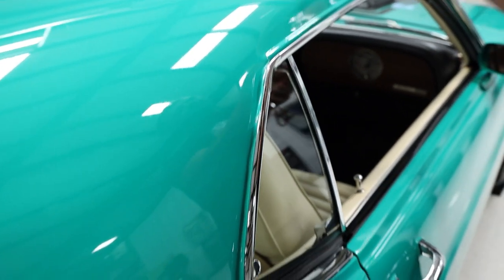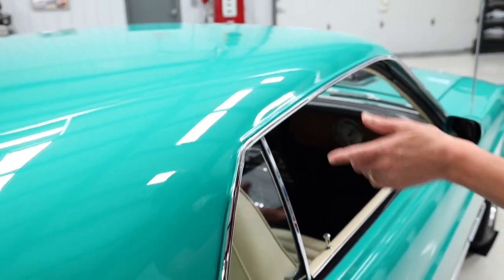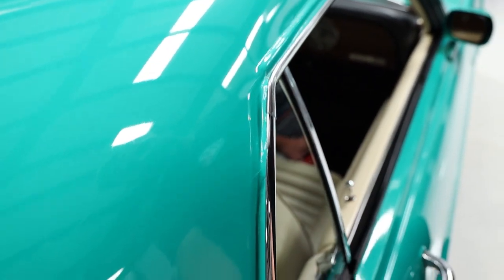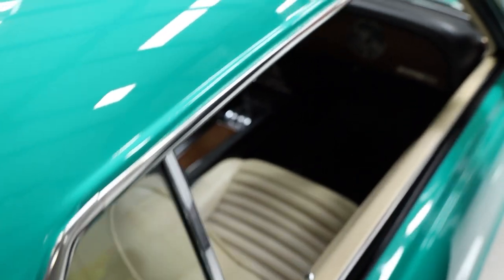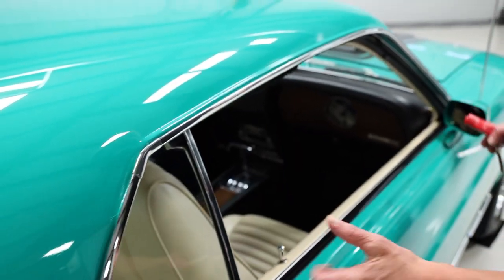When you get really close to this car, I'm gonna say within a foot, you can see that factory orange peel, which is what people look for with original cars, especially if they're gonna have them judged. When you step away about 2 feet, it looks like a show car. Look at the drip rail moldings again. I am so impressed because when you talk about something that's 52 years old, you just don't expect to see this kind of stuff. It is absolutely like a restored car.